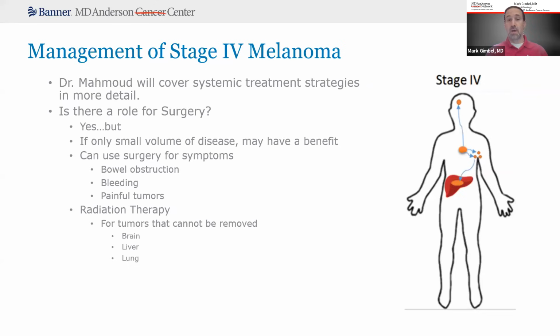So that's stage 3. And now we move into stage 4. And stage 4, again, will be covered by Dr. Mahmood, but now the tumor has spread throughout the body. So really, is there a role for surgery once the tumor is in multiple locations or has spread elsewhere? I would say yes, there is, but, and when I say but, I mean in a selected group of patients.